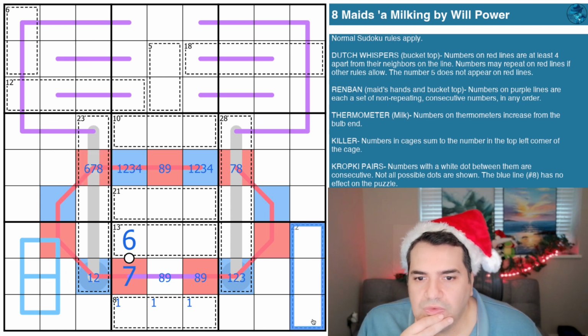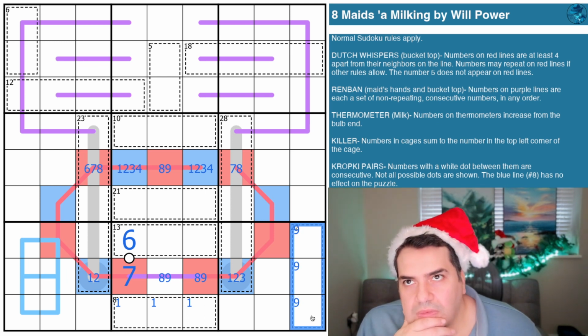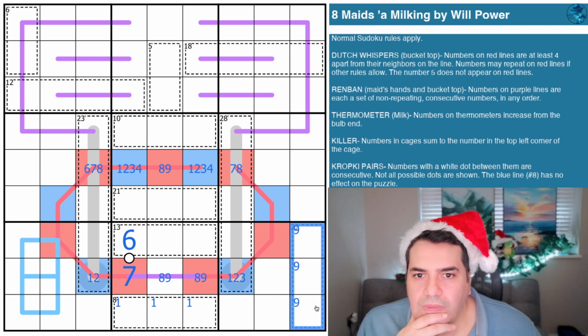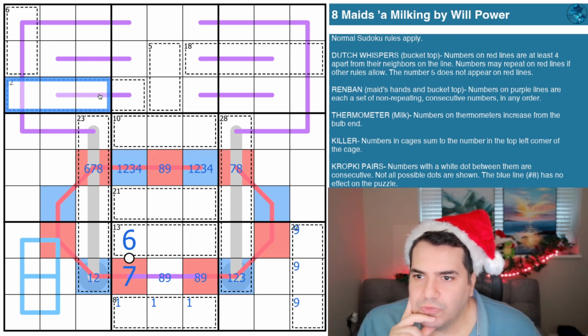22 cage and 3 cells. Very close. I mean, it has to have a 9, I guess. Because 6, 7, 8 is only 21. 12 cage in 4 cells. I'm very tempted to say it has to have a 1. 2, 3, 4, 5 gets me to 14, I'm going to say. So I'm tempted to say it has to have a 1 and a 2.